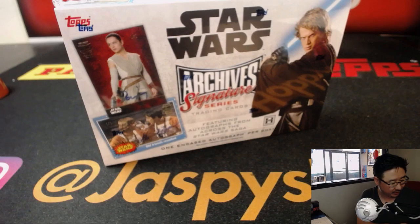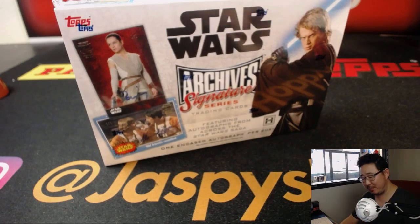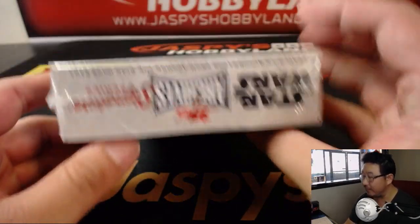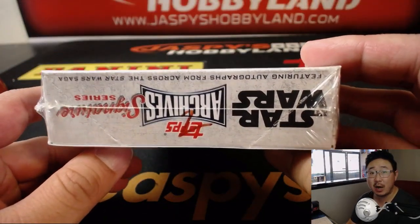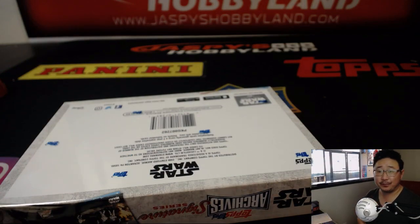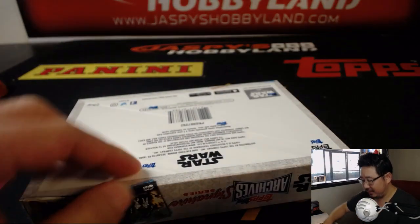So, Curtis got a couple background characters from Rogue One yesterday, so he's hoping for something a little bit better today. This is box two, which I randomly grabbed from the back. Here we go, Curtis. Good luck.